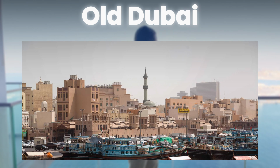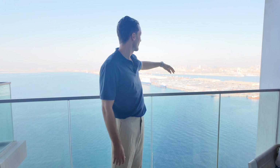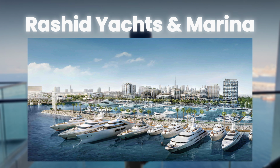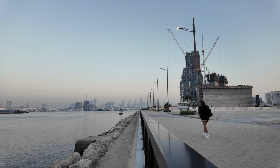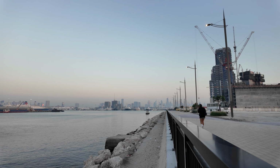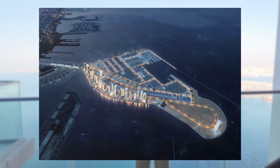We've got Deira and Old Dubai, where the majority of the people actually live, in this area. And then Rashid Yachts and Marina by Emaar is out this pier around the whole marina area here. So you've got it all, you're closely connected to all the sites of Dubai. The plot itself is out on a kind of half island or a pier.